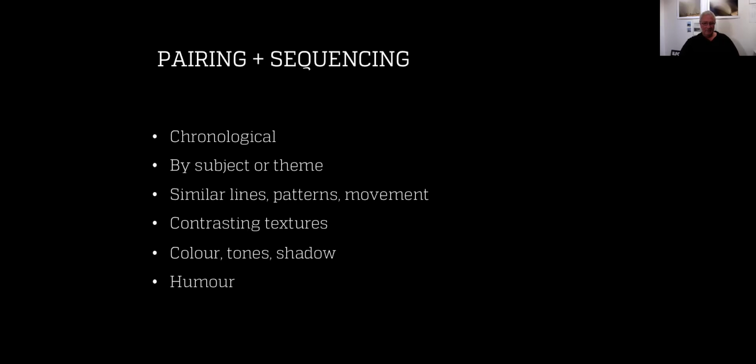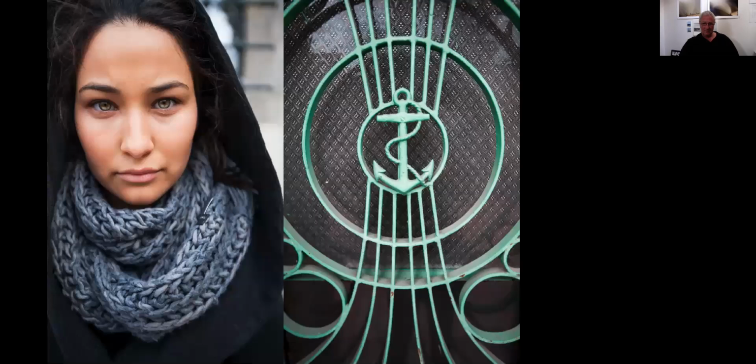Some more creative ways of going about it are by looking for similar lines, patterns, and movement within the images. And that can be really, really effective. I'll show you some examples in just a moment. Rather than similar lines and patterns, you might choose to use contrasting textures, lines, patterns, or movement. You might choose color as a way of choosing which image will come next, alongside tones and shadow, or humor. So now I just want to show you an example of some fabulous pairing of images to get you inspired.